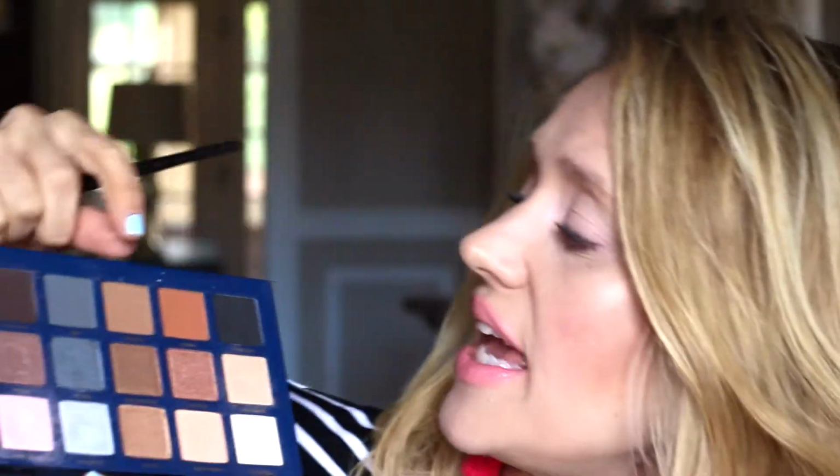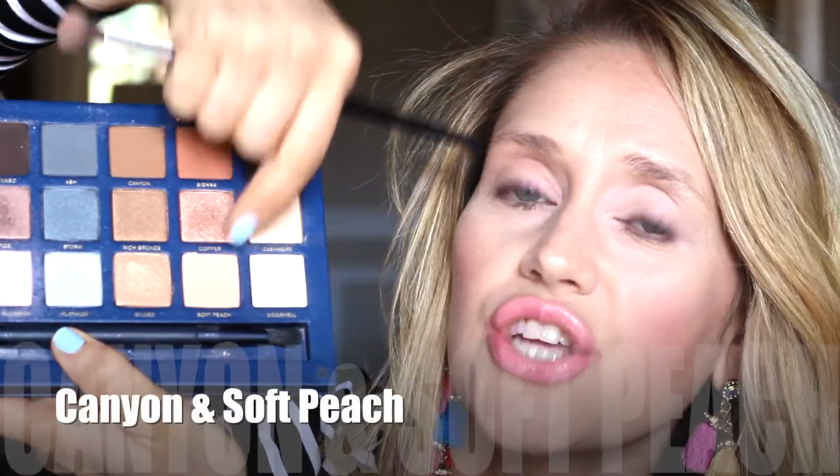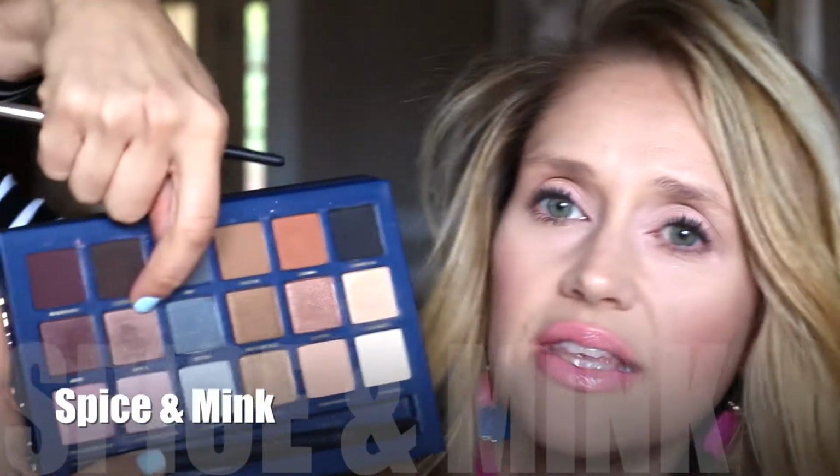And now I'm going to take Canyon, this color right here, and Soft Peach. I'm going to put that in my crease so we can create that transition shade and everything will blend nicely. After you've blended that transition shade, you're gonna go in with Spice, this brown shade.